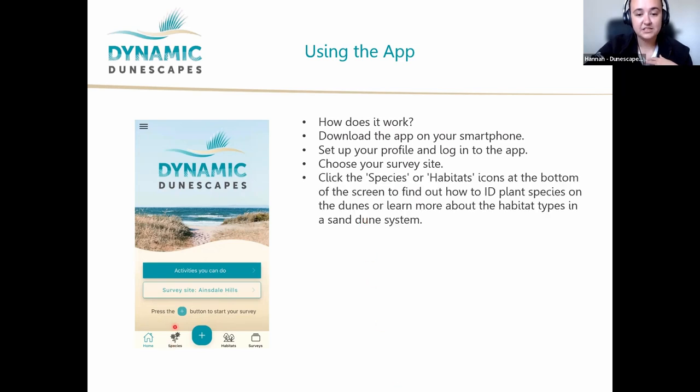And then you're going to press the plus button to start your survey. Down here, you can see species and habitats. So these are ID guides. Again, at the different sites, there will be a whole bunch of equipment and guides that are held usually by the site manager or a local volunteer group that can be borrowed to go and do citizen science monitoring. And in there, there will be some paper or laminated copies of these species and habitat guides as well.